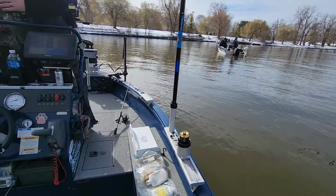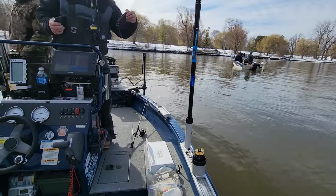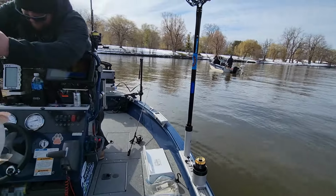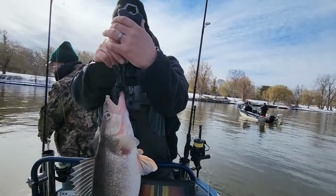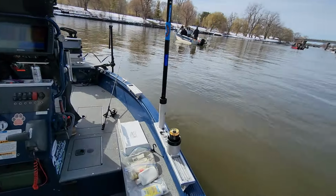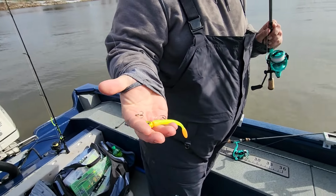Get a measure on that guy. I'm guessing. You want to use my brand new scale? Yeah, check it out. 4.5, 5. Yeah, I'd probably say 5.25 with that belly on it. Let me get that weight up here. Did he smack it pretty good? It was actually on the 5.6. 5.6 full spawn. She's going up the river still. Yeah. That's what it's coming on. It's been pretty decent.